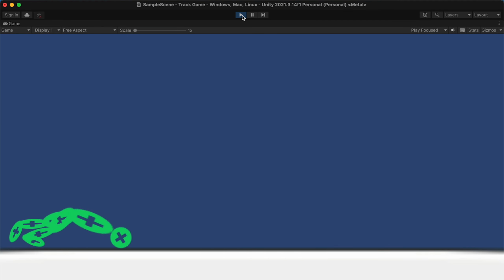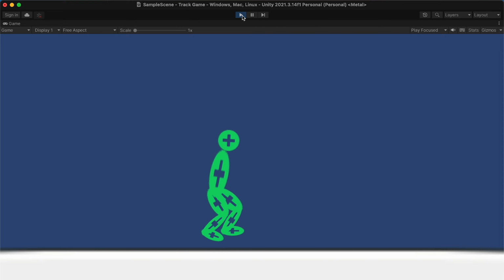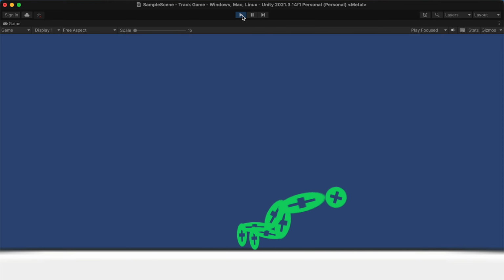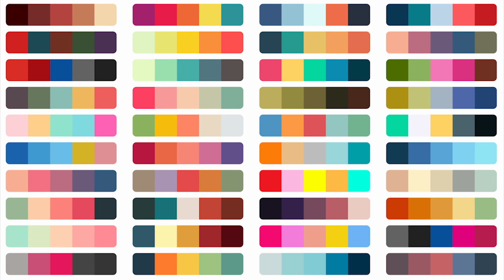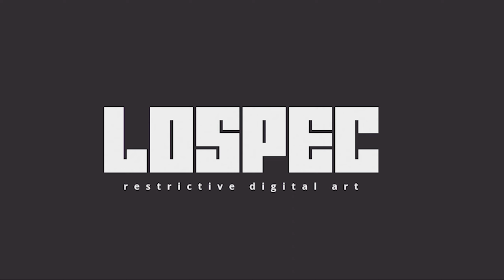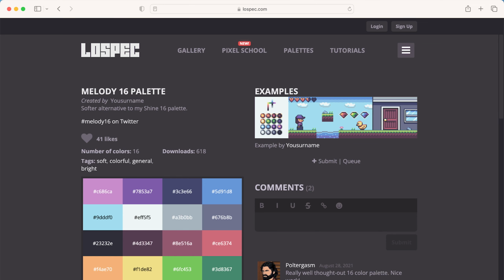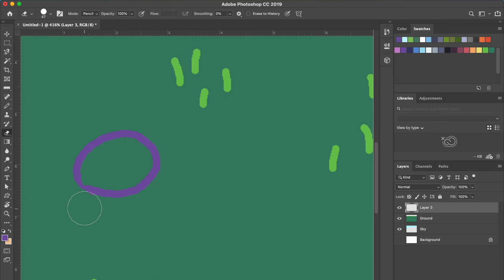Usually I put in temporary assets, but this game was simple enough that I might as well put in the real assets from the get-go. Right at the beginning, I had to choose a screen size and color palette. I decided to go with 1080 by 720 because that's a fairly common screen size and it looked pretty good. Next up, I went to Lospec, as usual, got an amazing looking color palette, and started to work on the art. I made a pretty basic grass background with a brilliant blue sky.